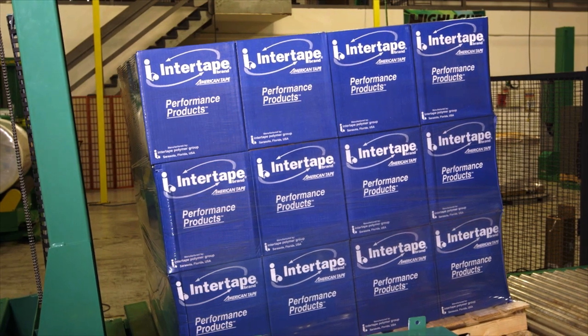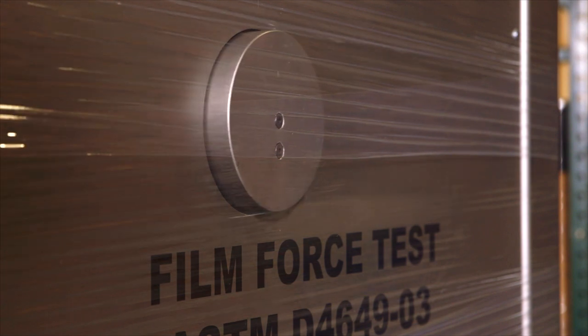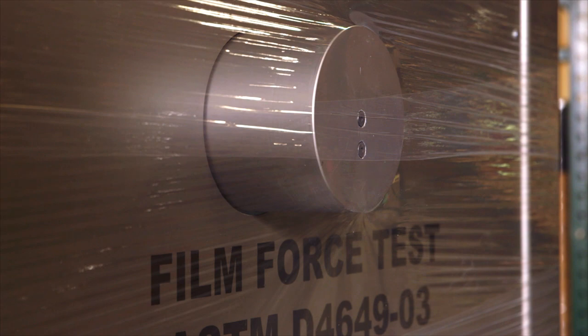IPG employs tilt testing protocols to test the performance of our stretch films. During the load containment force test, we see the lighter 30-gauge film provides slightly greater containment force than the conventional 70-gauge stretch wrap.